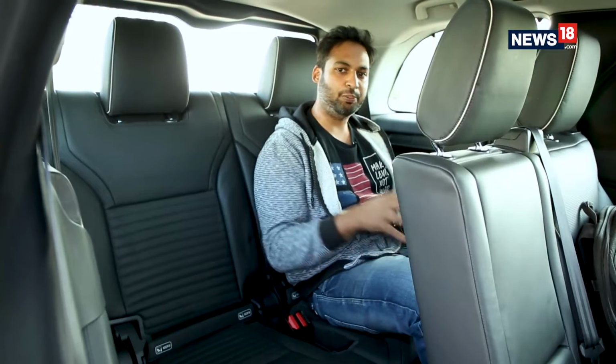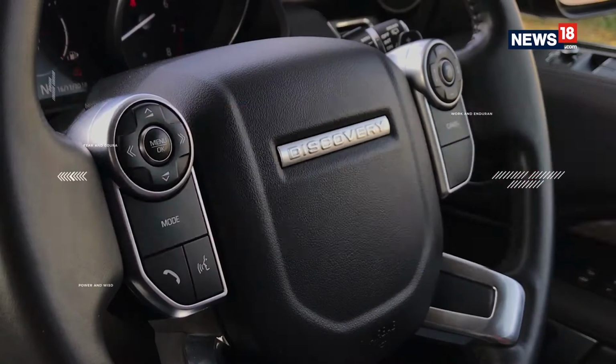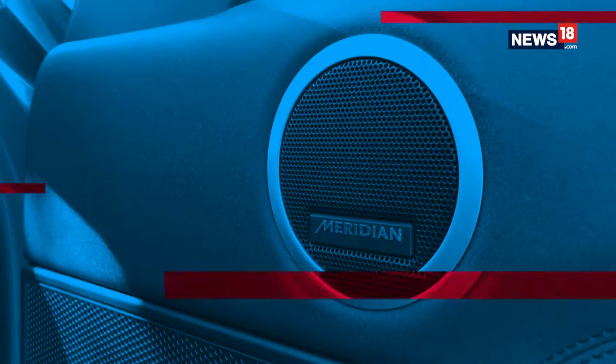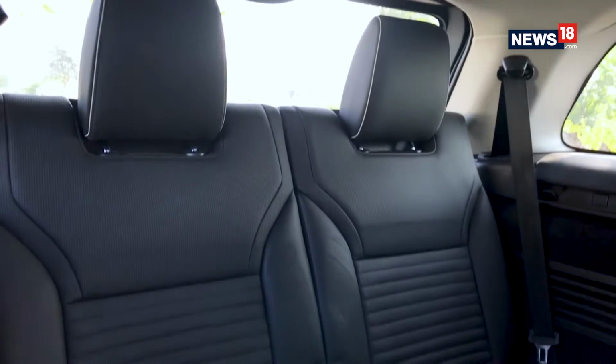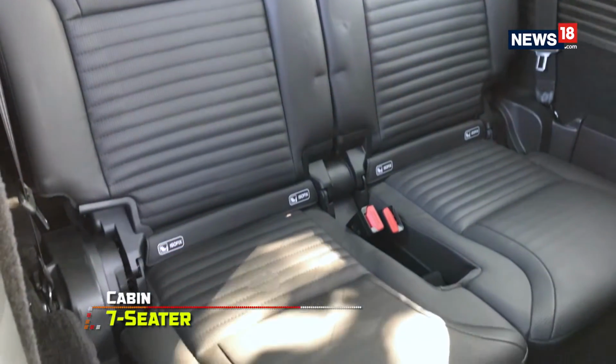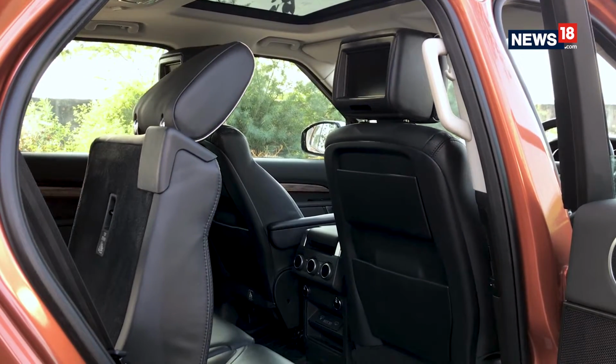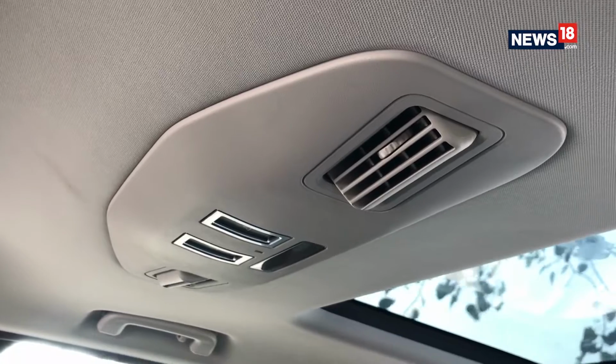So let me start talking about the cabin from behind here, the third row seating of the Discovery, and let me tell you, there are very few luxury SUVs in India to offer 3 full rows of seating, and the space here is generous enough. It is hard to find SUVs with credible third row seating for adults, and the Land Rover Discovery is one of those rare products. The access to the third row seats is also easy. You get your own overhead AC vents too.